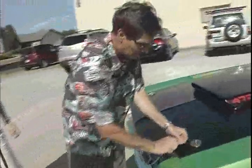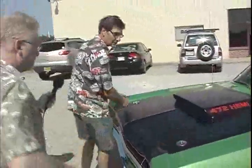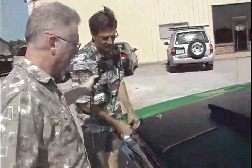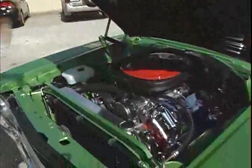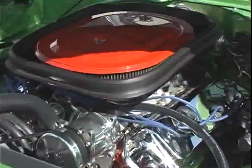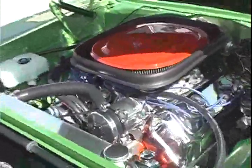Now, one thing Dodge did back then, they did make a Hemi, right? Yes. They made a 426 Hemi, but this is a bored and stroked, newer crate motor, which is called a 472. Oh my gosh! Bigger is better. We could eat breakfast on that.